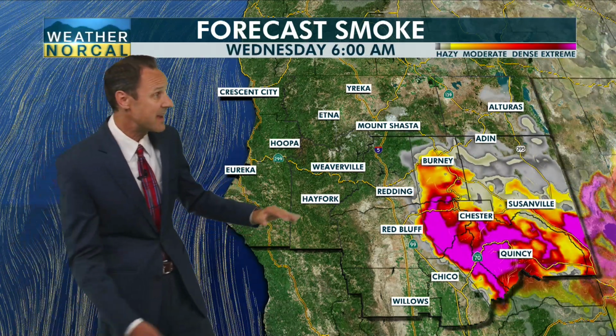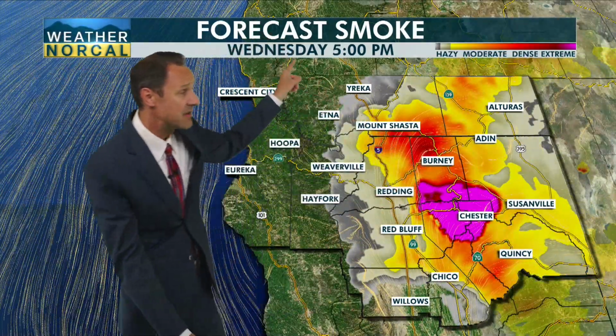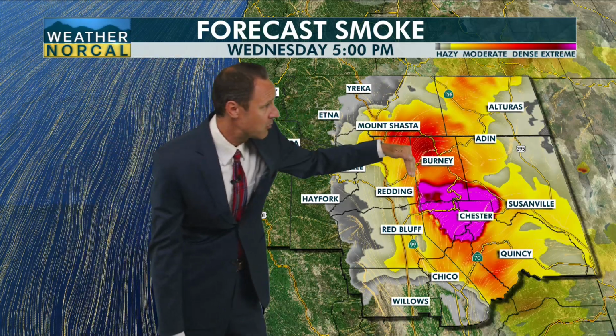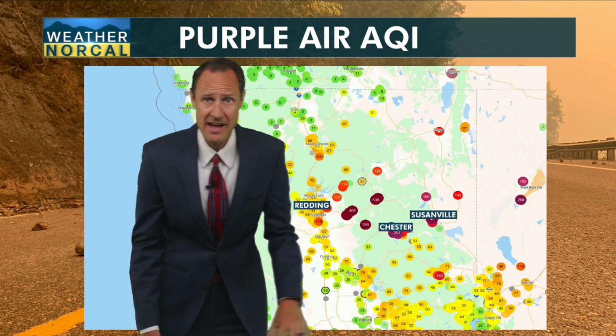As we go into Wednesday, it actually looks like it's beginning to slowly drift southward. So places like Quincy could be looking at more of that smoke, and not to mention maybe even close to Paradise. But then, of course, it shifts back up to the north and east. This is tomorrow at 5 p.m. We're seeing some of that haze most likely return for many parts of the valley. But then it all pushes again with some very dense smoke to the east of the valley. So you can kind of see most of that smoke is kind of on the eastern side of the state here.